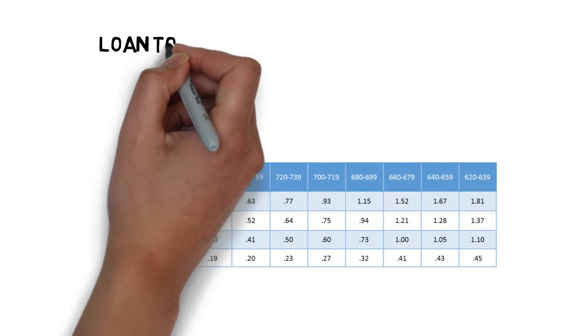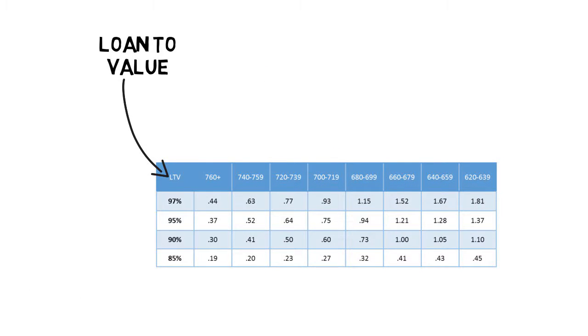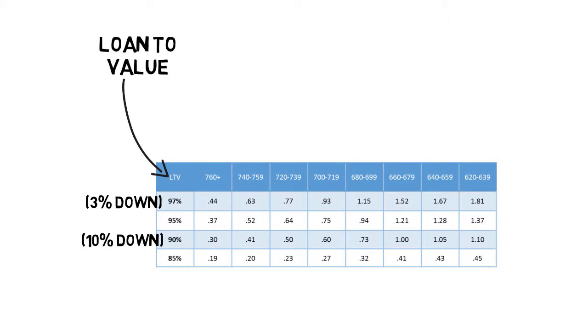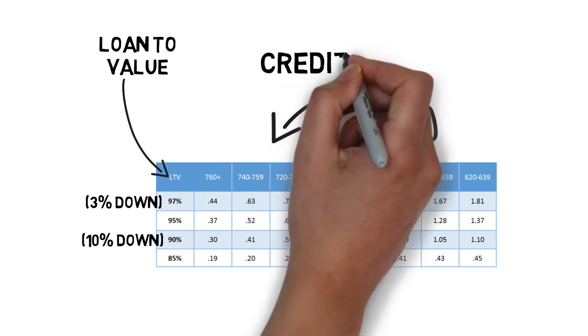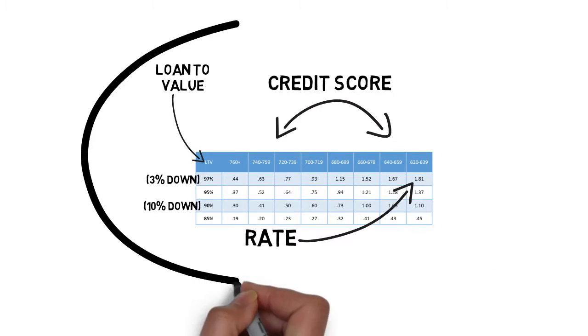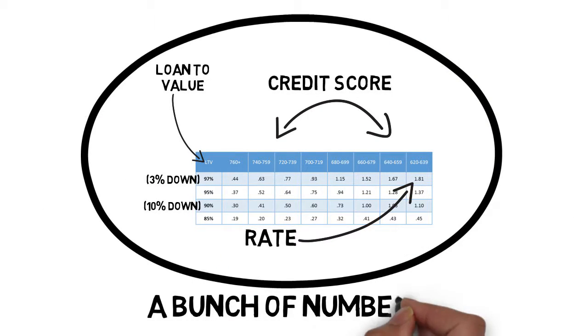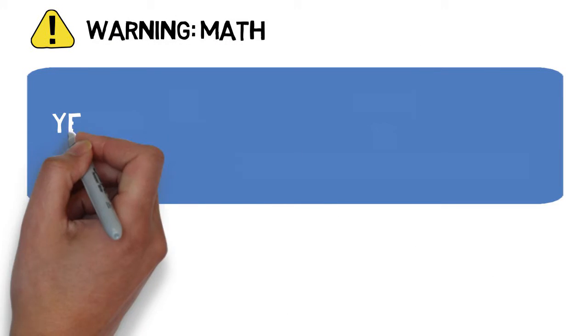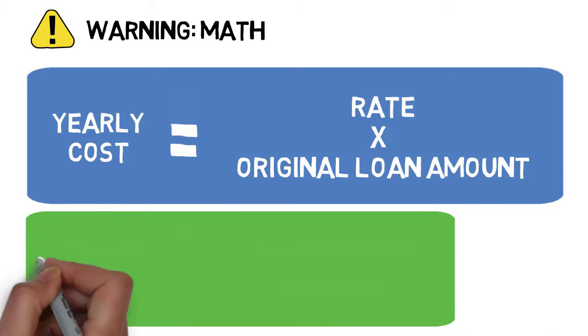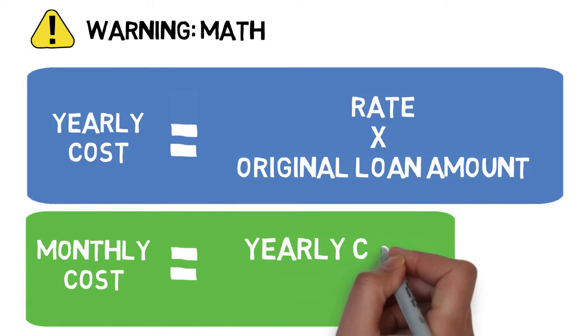LTV means loan to value, so if it's 97%, you made a 3% down payment, and if it's 90, you made a 10% down payment. At the top are credit score ranges, and then in the columns is the rate. Okay, so that's a bunch of numbers. How does that rate work? Well, every year that you're paying PMI, you will pay that rate times the original loan amount, and then that will be spread over 12 months.